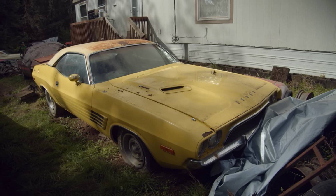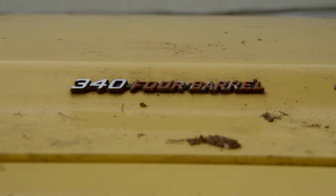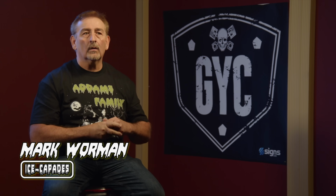'72 Challenger. '72 Challenger Rally. Rally 340 automatic, numbers matching. For the most part, engine? Yes, the engine is. This is cool. It's an original FY1 Top Banana Yellow, black top, black interior, 340, numbers matching except for the transmission on it, but not necessarily at the top of my pecking order.